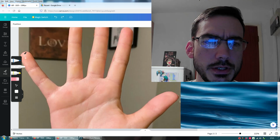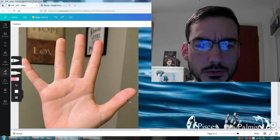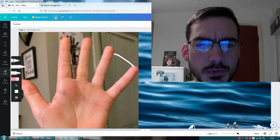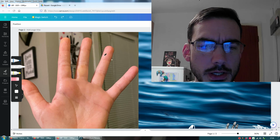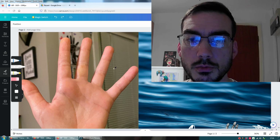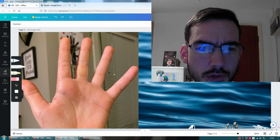And Mercury is long and it's straight. It's a good thickness as well. And I feel like this person would make someone who is very able to speak. There's a good sense of judgment here. There's a warmth here. They'd probably make an exceptional politician. I don't think this is necessarily what they want to do, but I think they are very able to speak for others. Jupiter here is also very strong.